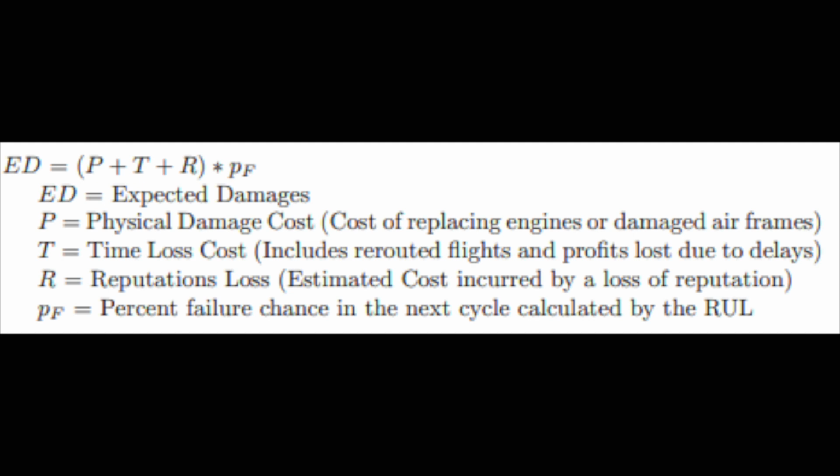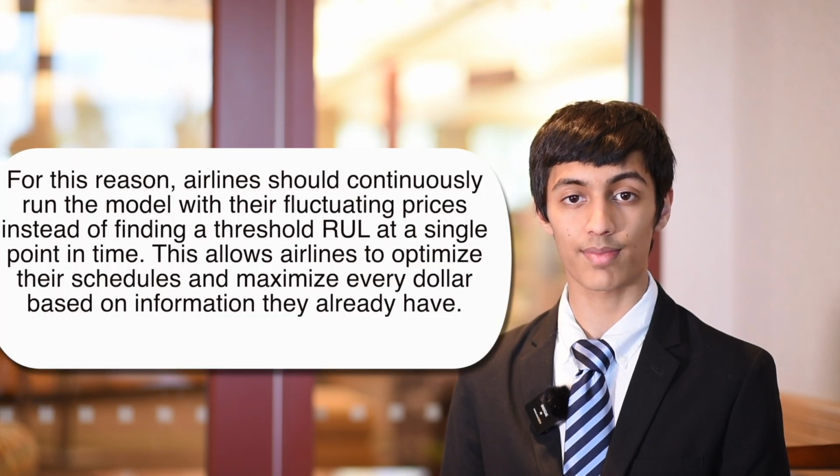By comparing this to the price of maintenance, we can simply say that the best time for maintenance is when the cost of letting the plane run one more time exceeds the cost of maintenance. It's important to note that the costs are not constant. For an airline, maintenance of an engine on an airplane may be more costly at some point in time rather than another, and the cost of delays may be more important at some point in time rather than others.